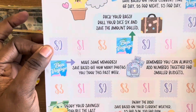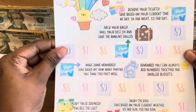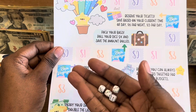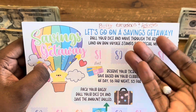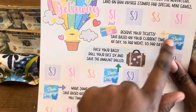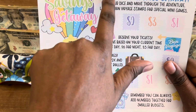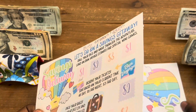But talking about this savings getaway dice game, it's a board and I'm going to use one of my little small dice that I have here because I just feel like it's a small getaway. So it says roll your dice, but I'm only gonna roll one because I'm gonna go through this board twice. So the first time I go through the board, I'm gonna be saving for my excursions and my activities. The next time I go through the board, I'm gonna be saving for my buffer. My trip has already been planned out.